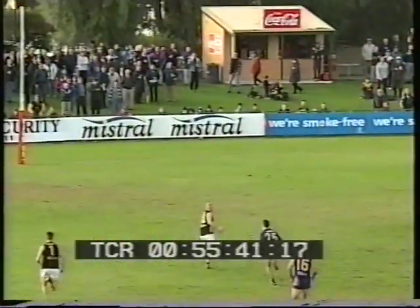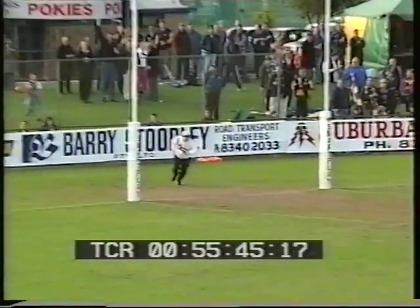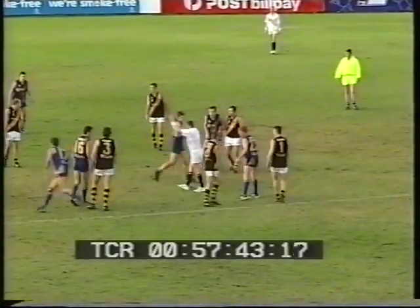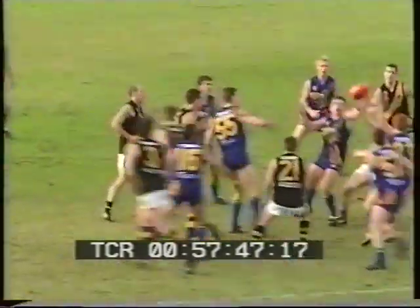Golding to Thompson does brilliantly. Gets it away to the running player Logan. Logan into the open goal. He's kicked it. That's better by them. Another Eagles player on his own. Ken McGregory's man's coming across now to pick him up. The checking by the Bay players is far too loose.